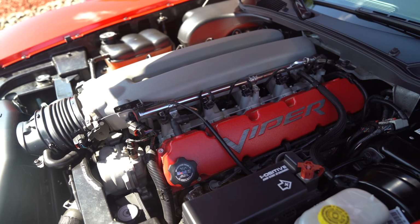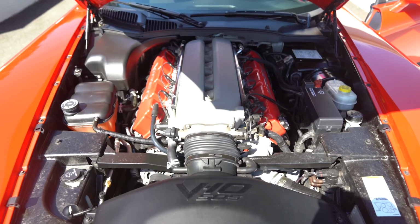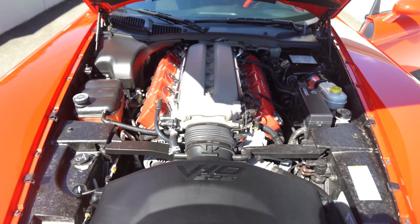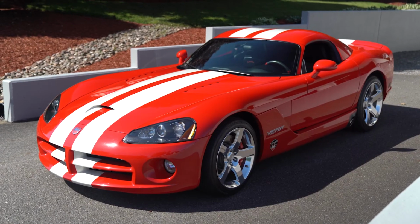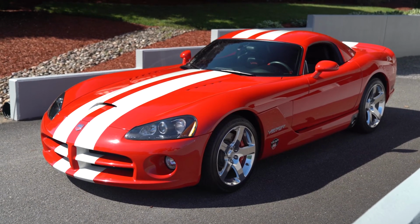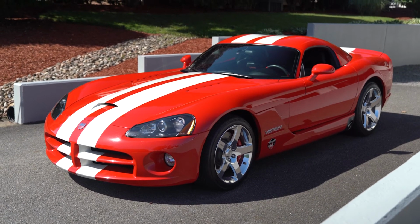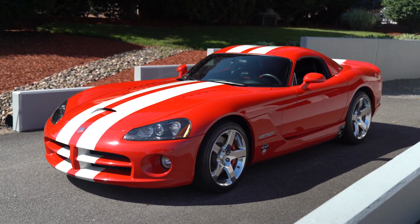The 8.3 liter V10, as we mentioned, is again going to produce 510 horsepower and 535 pounds-foot of torque when new. Tires were replaced. Power is sent to the rear wheels through a Tremec T56 6-speed manual transmission and a limited slip differential. Total cost for this car in 2006 was $91,990.